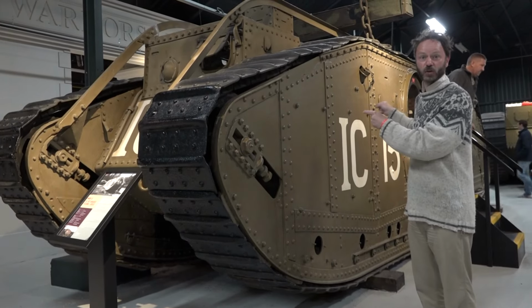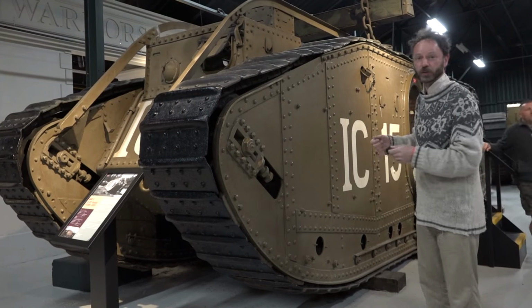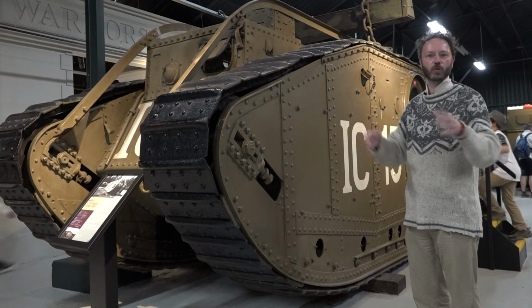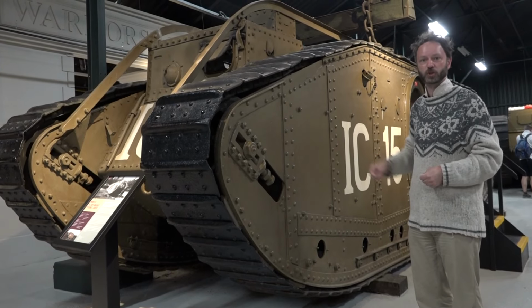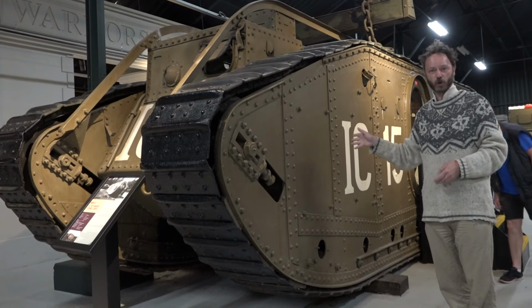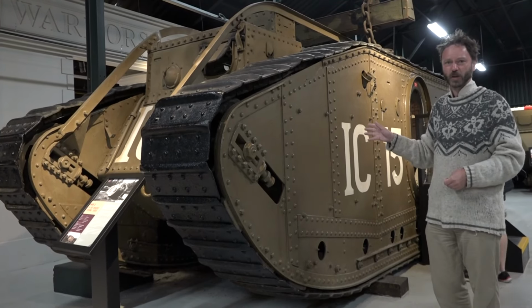So they could be used for bringing troops forward. They could also be used for bringing supplies forward when the enemy was pounding you with artillery and so forth. So it would keep you safe from shrapnel. It wasn't a tremendously successful vehicle. They only ever built about 40 of these. Crew comfort was pretty horrendous.